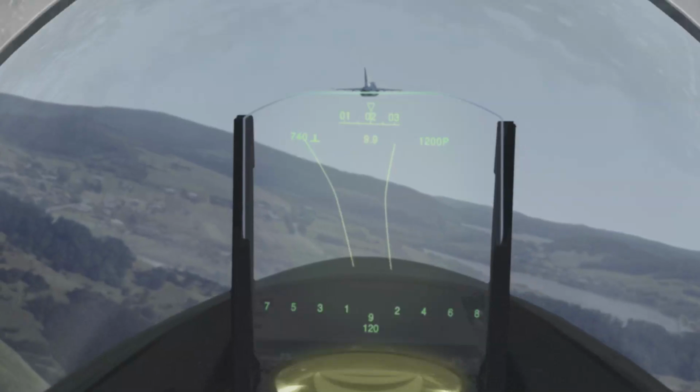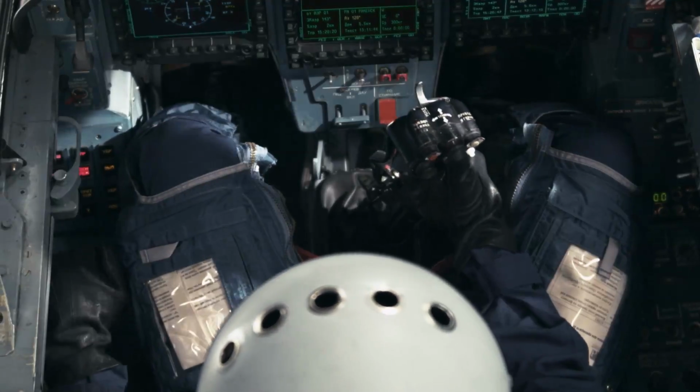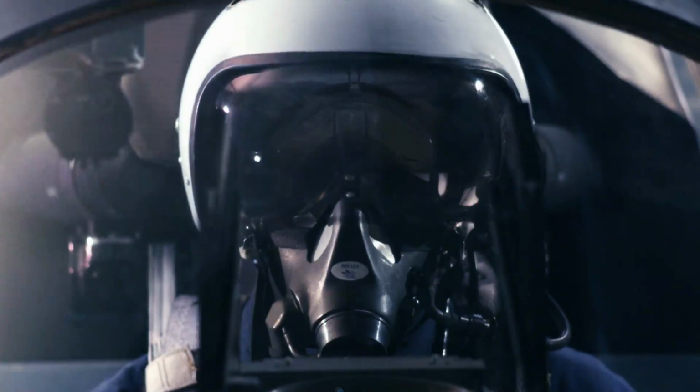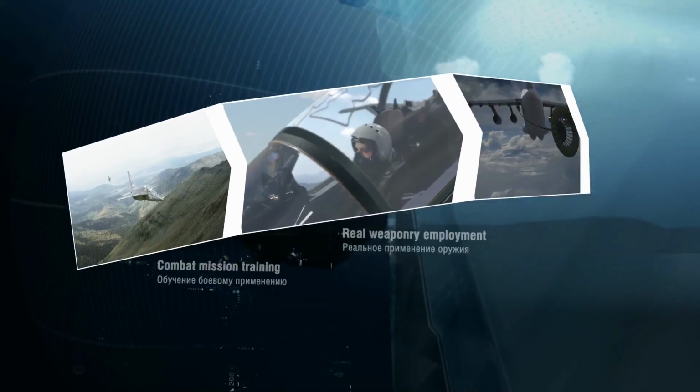The Yak-130 is an effective platform to train pilots in dogfighting. This is achieved due to its excellent maneuverability, high thrust-to-weight ratio, superb speed, acceleration, and altitude characteristics.